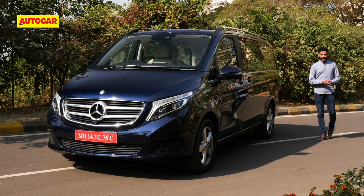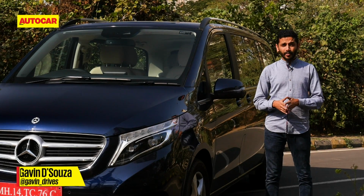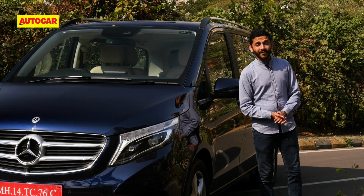This is the Mercedes-Benz V-Class, and it's what happens when a luxury car maker goes all out and makes an MPV. It's meant to focus on space, practicality and comfort, and it's also very luxurious. But who exactly is it for? What's it doing here? That's what I'm going to try to find out.